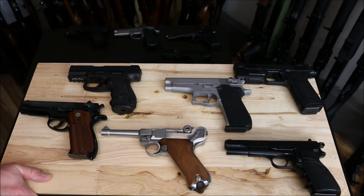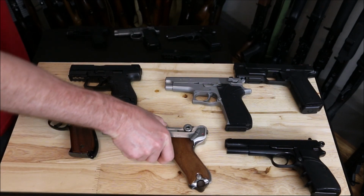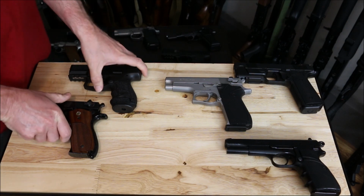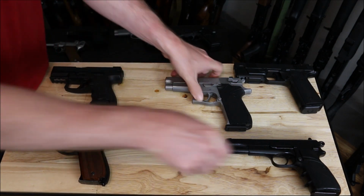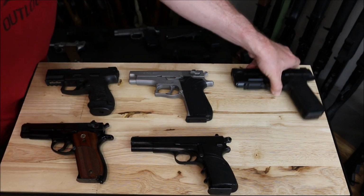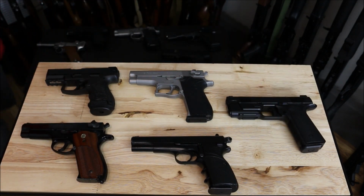Whew. Well, I'm going to get rid of the Luger. Get rid of that next. So we're down to the final 5 here. It's getting real. Final 5. This is actually kind of my hardest one so far, I think.